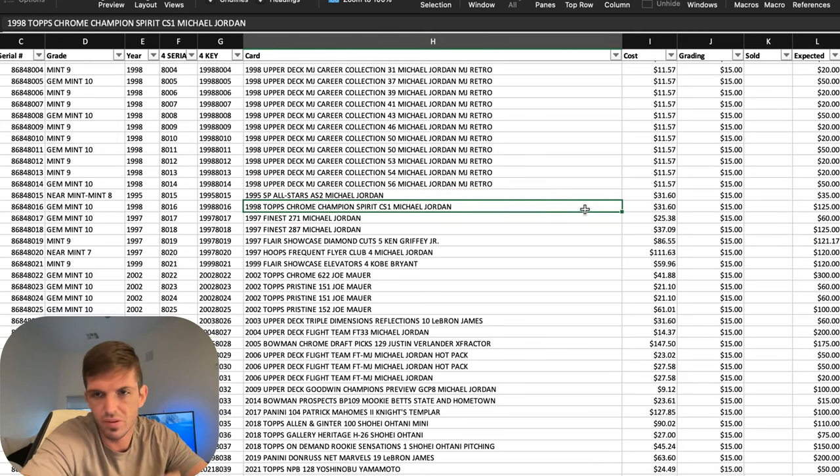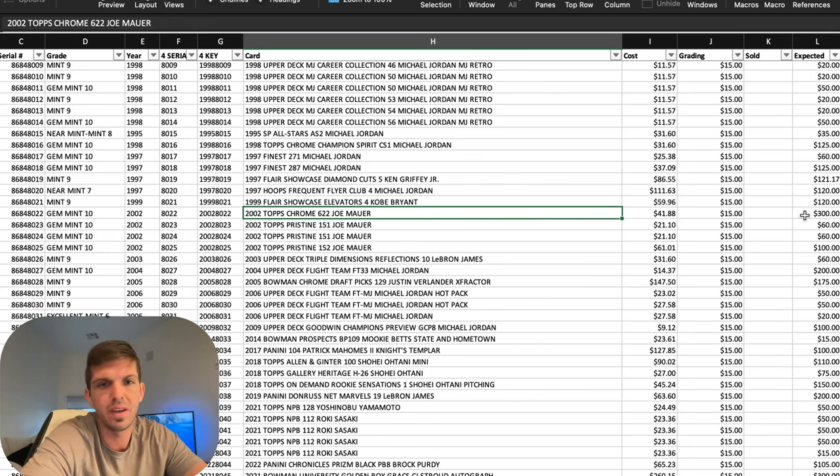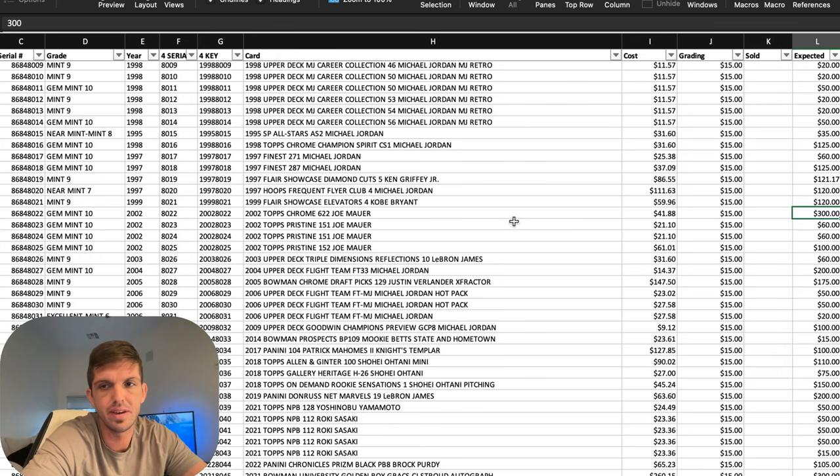Championship Spirit, I just sold for 170. I had it at 125. So you can see just how conservative my underwriting is. Last couple Joe Mauer Topps Chrome rookies, Pop 58, have done 425 plus.